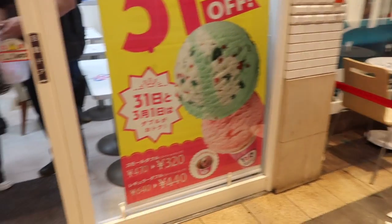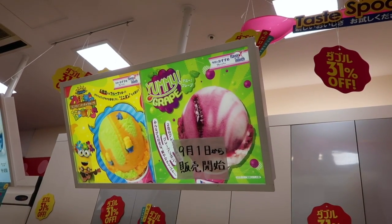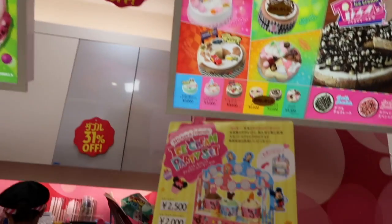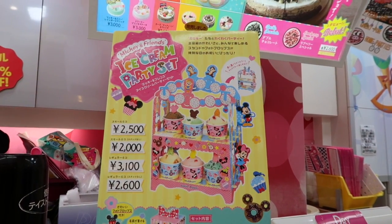Oh. Today's the 31st. You get 31% off ice cream. That's why there's a long line. Ooh, yummy grape starts tomorrow. Oh, we gotta come back tomorrow. Oh, look at the ice cream set. That's so cute.